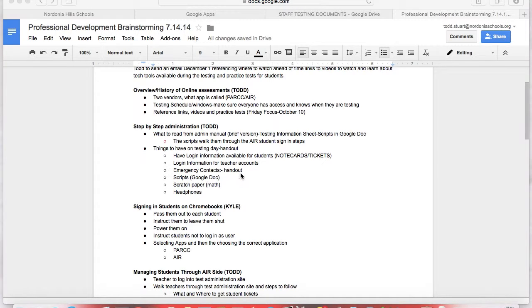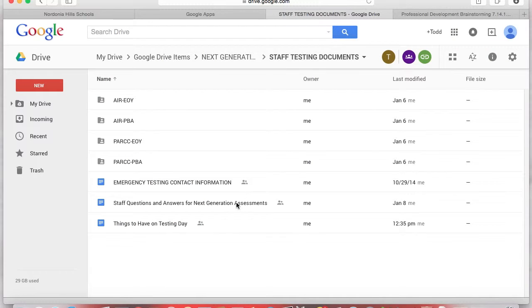Also on testing day, you want to make sure that you have an emergency contact. It's a handout. It's located in the email that I referenced earlier. It's also in our staff testing document Google file, which I'll show you here in just a second. You want to make sure you have your scripts, which will be in the Google Doc. You won't need scratch paper because you're not taking a math test, you're taking a science and social studies test. And you'll need headphones for your students. So let me show you real quick where you're going to find your student ID numbers, and I'll probably show you this a couple of times.